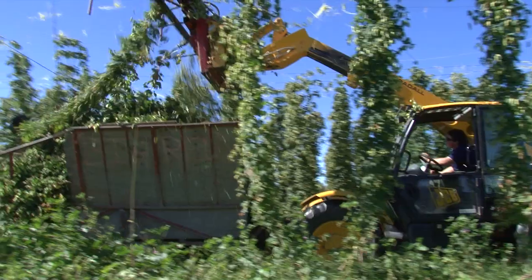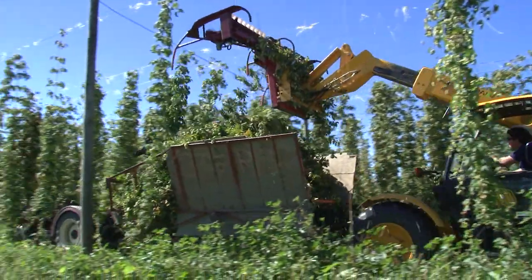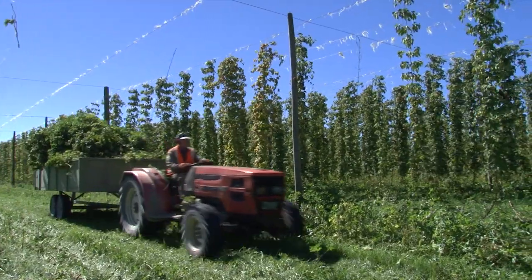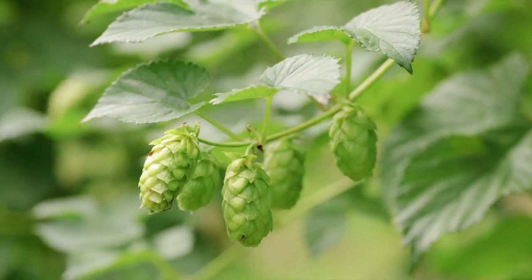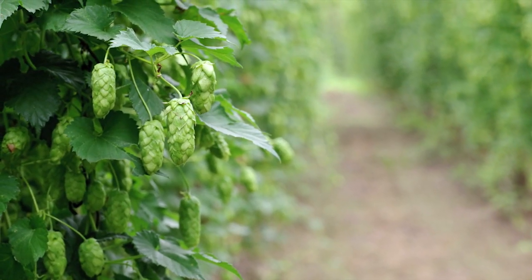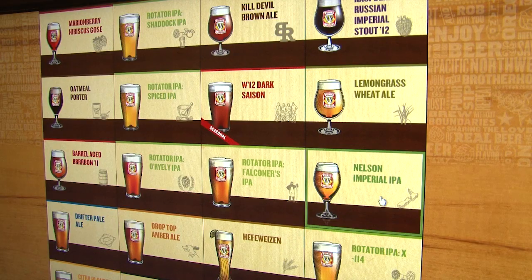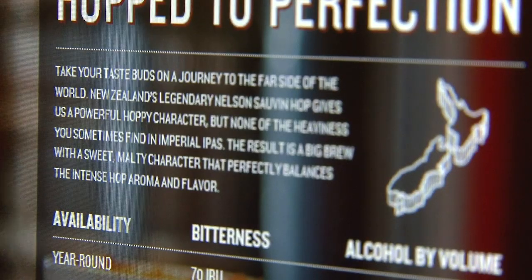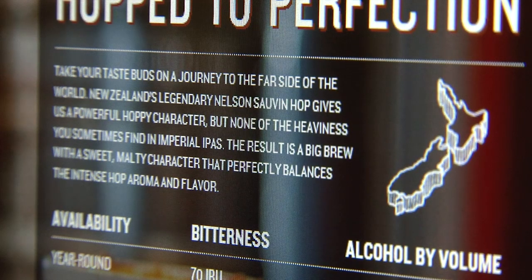There've been 19 cultivars developed in the breeding program since its inception in the late 1940s, early 50s, and currently 14 of our cultivars are grown commercially. They're split pretty much evenly between high alpha types and aroma types. So our hops have been used quite widely overseas. About 90% of our hops are exported, particularly into the craft market in the United States, also into Europe and into the Asian market, particularly Japan.